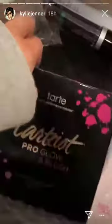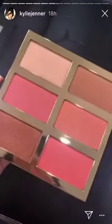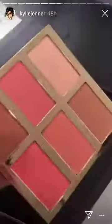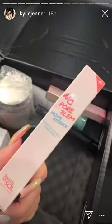This Tarte palette, I'm gonna open this. Ooh, this looks beautiful. I can't wait to try this. I am a blush girl, so pretty. Okay, this looks really cool.